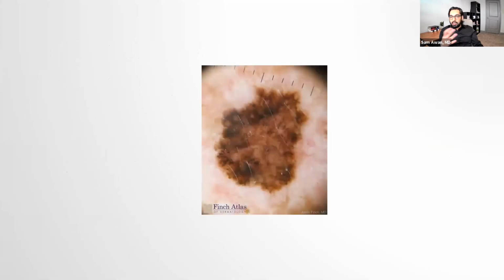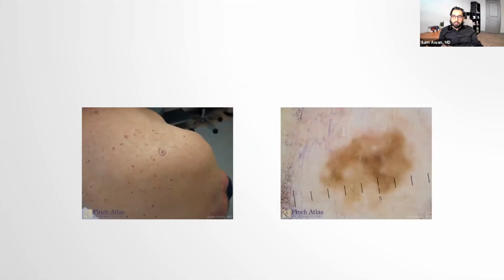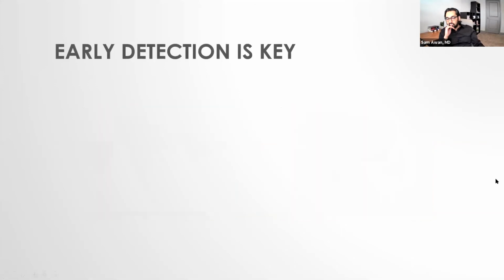So this is an example of what we see underneath our dermatoscope. This is an obvious melanoma. You don't need a scope to take a look at this, but in some cases, like this one, there were a few subtle clues that if you're trained in dermoscopy, you pick up on, that made us biopsy this spot, and it did turn out to be melanoma.